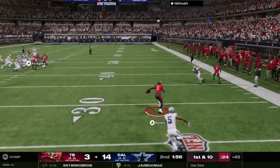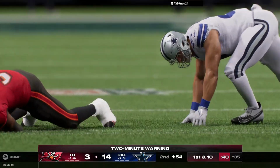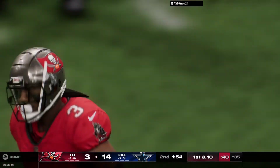Well, he tries to force it in, and it's intercepted. It's Deontay Banks with it. And the Bucs are going to have the football here at their own 35-yard line.